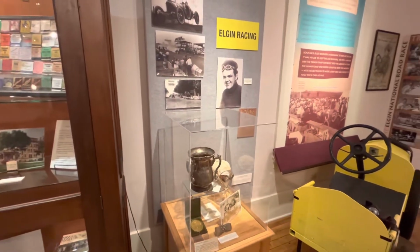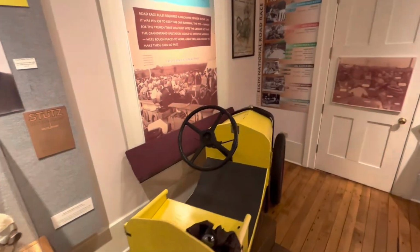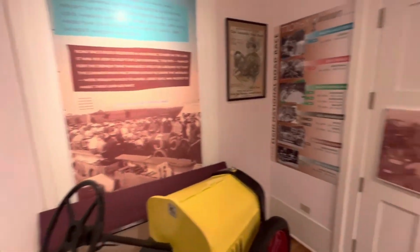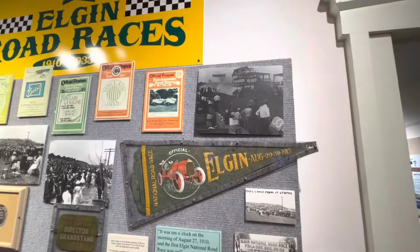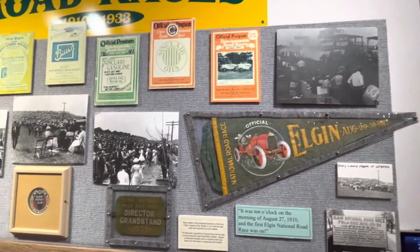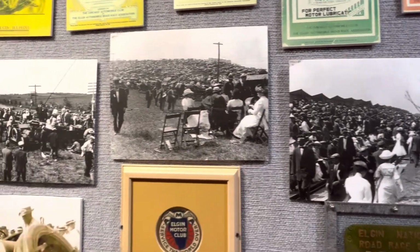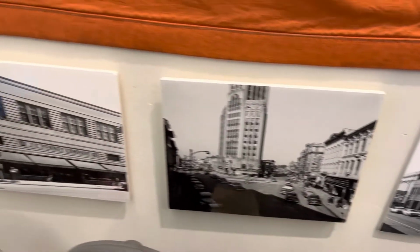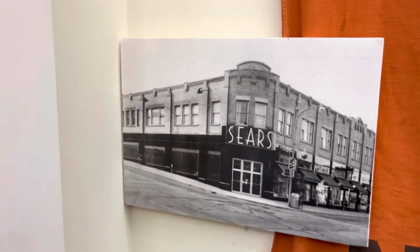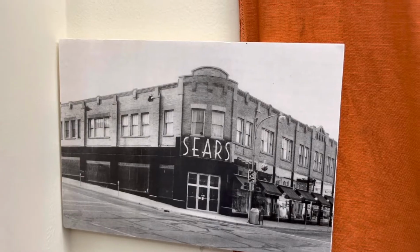There's a little bit more on the road races that Elgin would hold. Old school car here. And they also had a much bigger picture of the course. Some old pictures, some history of the road races. Looks like people came out in droves for this. And they got some more downtown pictures here. JCPenney. And then they also had a picture of Sears. Back in its heyday when Sears was the Amazon of America.